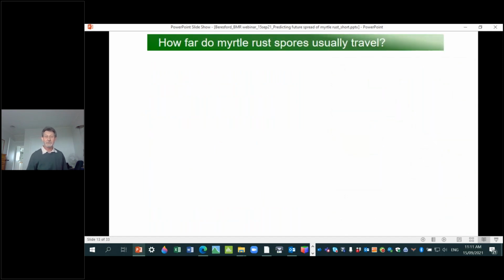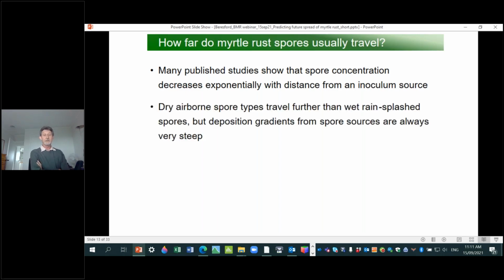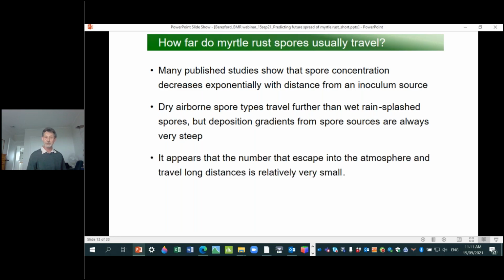But how far do the spores usually travel? Many published studies show that spore concentration decreases exponentially with distance from an inoculum source. Dry airborne spore types travel further than wet rain-splashed spore types, but deposition gradients from spore sources are always very steep. It appears that the number that escape into the atmosphere and travel long distances is relatively very small.